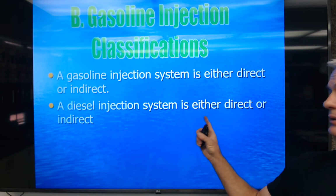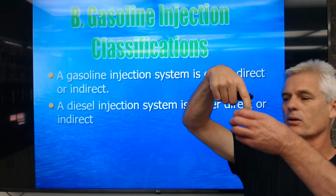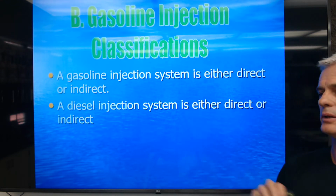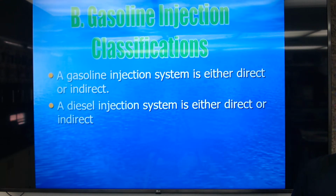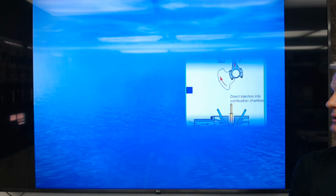Diesel injection is either direct or indirect. We usually think of it as direct, but when it's indirect, it's inside what they call a pre-combustion chamber, still exposed to combustion chamber pressures, so most people consider it direct, but there is a slight difference with diesel.